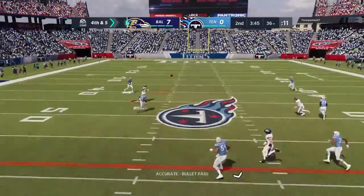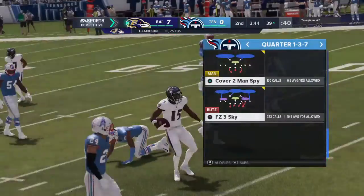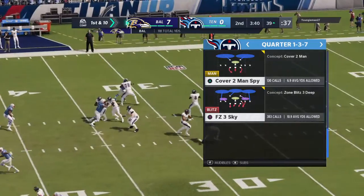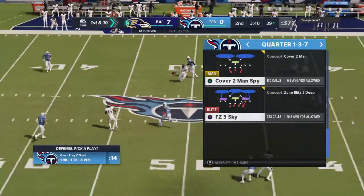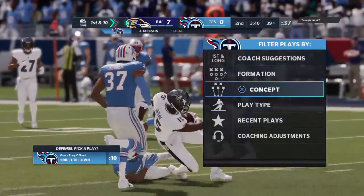From the gun, Jackson. He gets it to Brown, complete, and able to rip off a big chunk of yardage before being dropped inside the 40. That pickup goes for 25. What a flip of the script from 4th down to 1st.